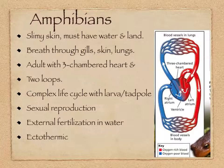Amphibians have a complex life cycle with a larva and tadpole stage. They have sexual reproduction, and they also, just like fish, have external fertilization in the water, and just like fish as well, they are ectothermic. They get their heat from their environment.